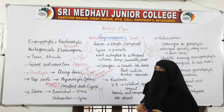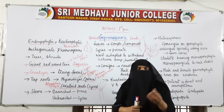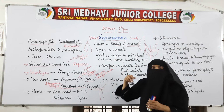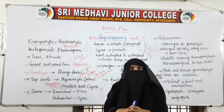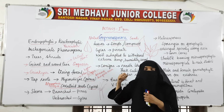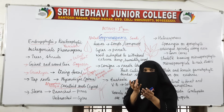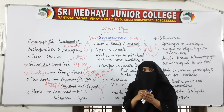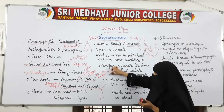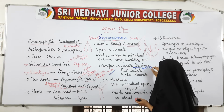In cycas the leaves are pinnate. In conifers we have needle-like leaves. In gymnosperms the leaves are well adapted to withstand very harsh conditions, even very high or very cold temperatures. How? The exposed area of the leaf is very small because the leaves are needle-like. So the surface area is less, and this reduces transpiration.